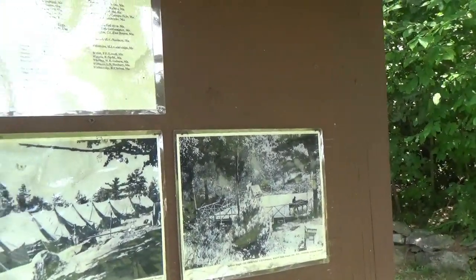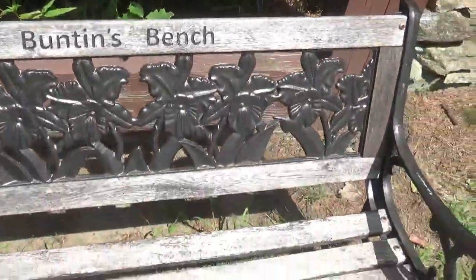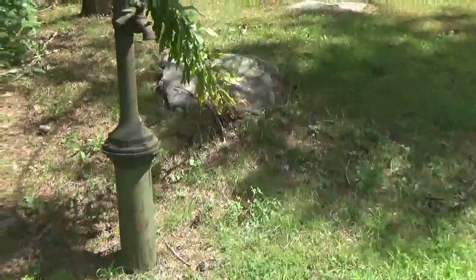The history of the area. Sounds a little bright. Look at this old well.